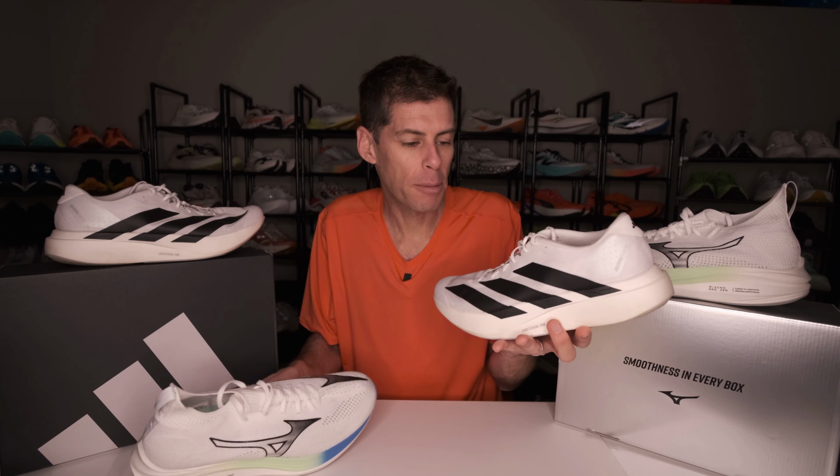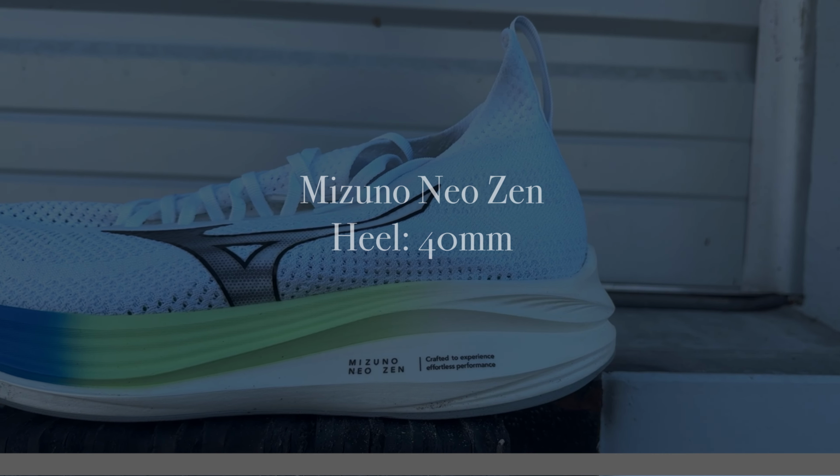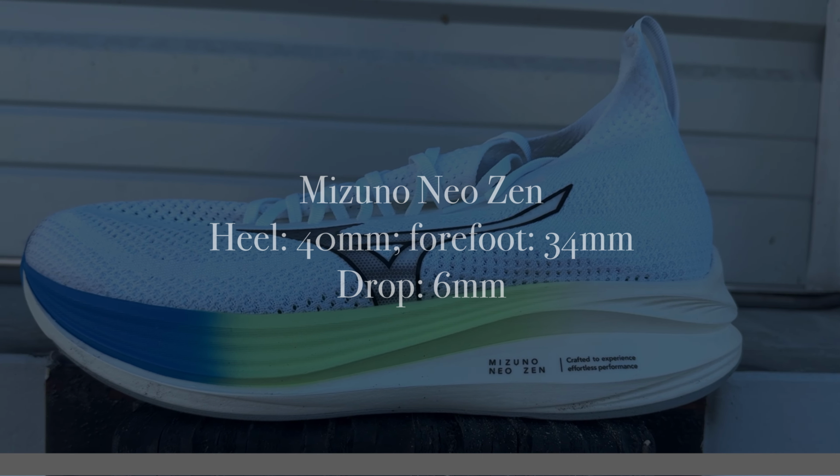So let's get started with some specs, and we'll get started with the EVO SL, which has 38.5 in the heel, 32 in the forefoot for a 6.5mm drop. Now the Mizuno Neo Zen has 40mm in the heel, 34 in the forefoot for a 6mm drop. So 6mm drop, 6.5mm drop, pretty close. Okay, let's move on to weight.